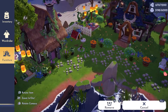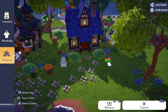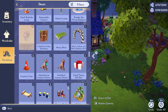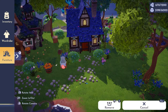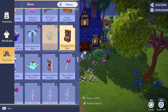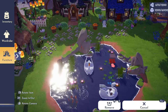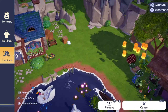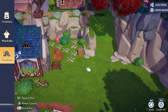Let's see. It's looking very cluttered, but I don't mind it. Clutter is nice. Oh, this is so pretty too. Oh, I don't know. Maybe I should get rid of this. Cover most stuff, yeah. You'll just be able to cover everything with it. Still haven't decided what to do over here.